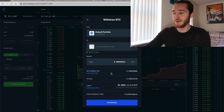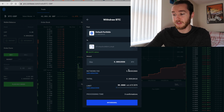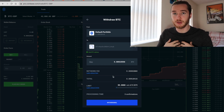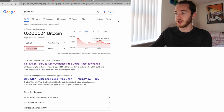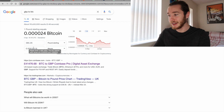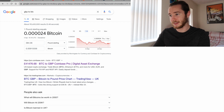So as you can see, I put in my max amount, which is 0.009, which is about £385. It then comes up with a network fee, and then it then obviously shows the total Bitcoin that will be transferred, which is net of the fee. So this is the reason why, in my opinion, Coinbase Pro wins. So if I now just copy and paste this max, and it's a bit of a rough estimate here, but if I just type into Google GBP to BTC, pound to Bitcoin, you can see that my Bitcoin is currently worth about £384 and 6p.